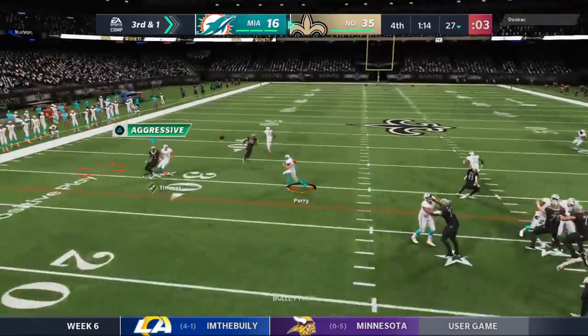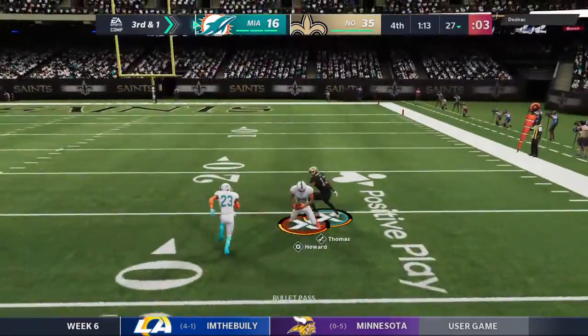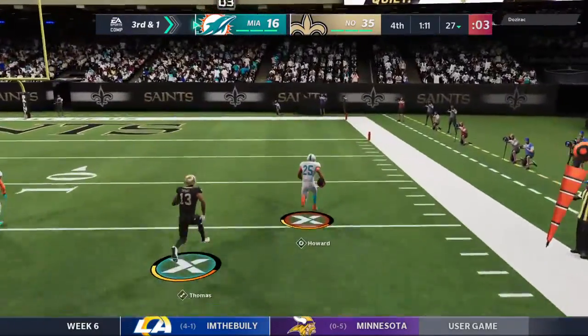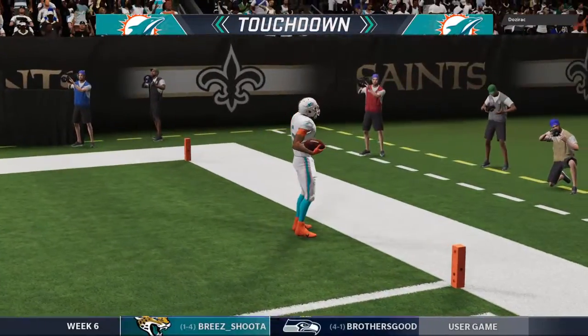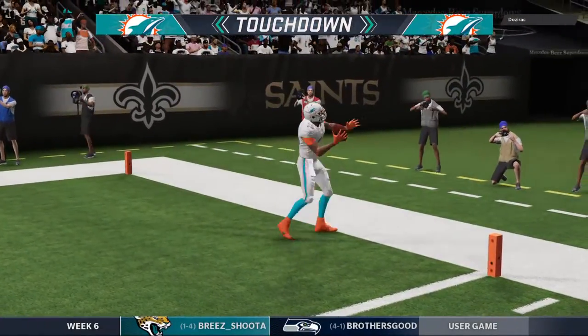They'll look to throw for it on 3rd and 1. And he's going to be intercepted a 3rd time. Picked up by Xavier Howard. And he will bring it back. It's a pick 6 and a Dolphins touchdown.